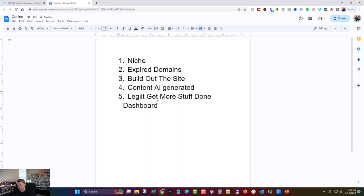Then we will connect it to the Legiit Get More Stuff Done dashboard once we have a bunch of content on the site and keywords to track and other metrics we can track. That way we can kind of see what's going on and see what we need to improve, see which pages start to rank, and so on. And from there, we will do additional SEO, whether it's links or on page or whatever we find that needs to be done, and just to push the pages that are doing it.